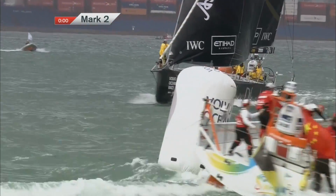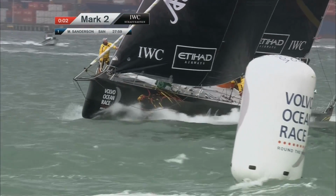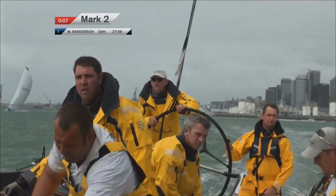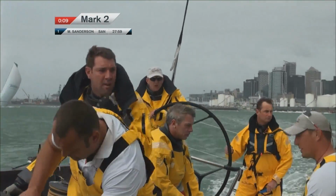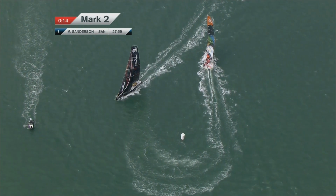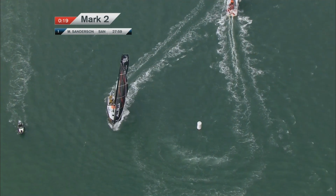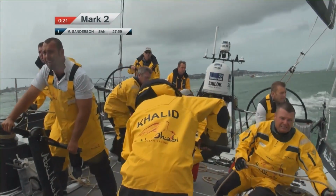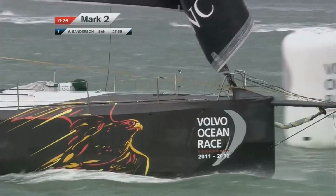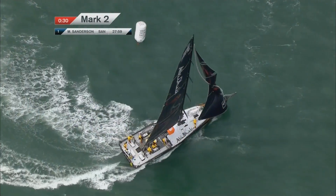Sanya around Mark II, they held their lead. Next will be Abu Dhabi, as we can see the Jenica all filled up. Got to get a clean takedown as Ian Walker just gets a little bit high of the mark. So the radius of turn around the mark means that when he exits, he's close to the marker as Abu Dhabi Ocean Racing comes round the Volvo marker, and they're heading now back up the harbour.